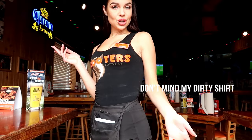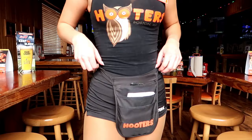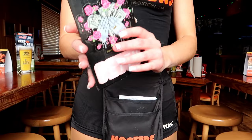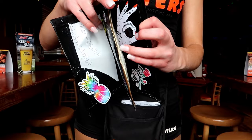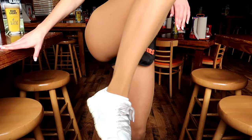So this is one of our uniforms that we wear. It's a black one. A lot of the girls like this one better, but I honestly don't care. We have to wear our name tag, cover tattoos, and then it has to be tucked into our shorts. Our pouch has to be like this with the strap tucked in. And then I just have my little book that I keep all my money in. I keep track of my tips here, I keep the money in here, and I keep my finalized checks over here. These are my shoes. They're kind of dirty. That's just our uniform.